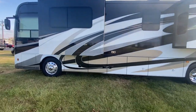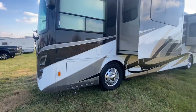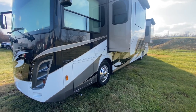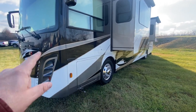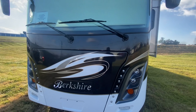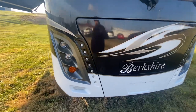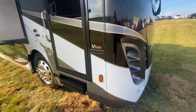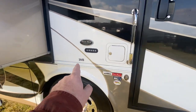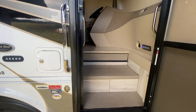Walking around here, we do have the 8,000-watt Onan generator. That is a diesel generator that works off your 100-gallon diesel fuel tank. You can fill from both sides of the coach. One-piece windshield here, beautiful Berkshire design front. I like the headlights on this a lot. Freightliner custom chassis. Again, this is the 39B floor plan. Four slides. Let's go inside and check it out. I think you're really going to like this one. I know I do.